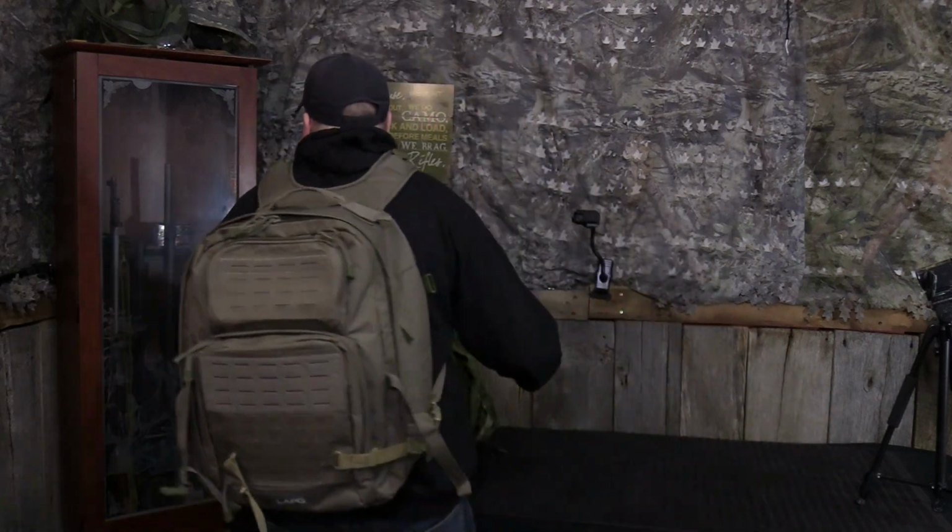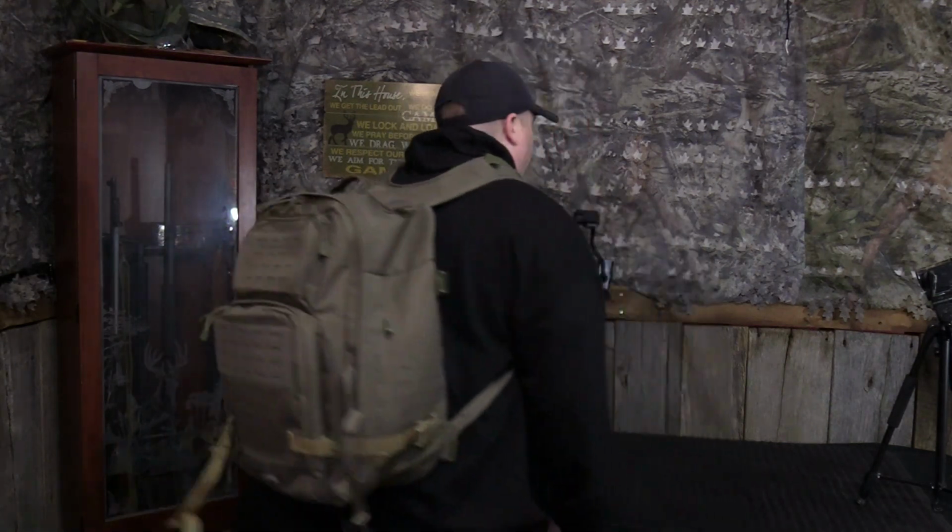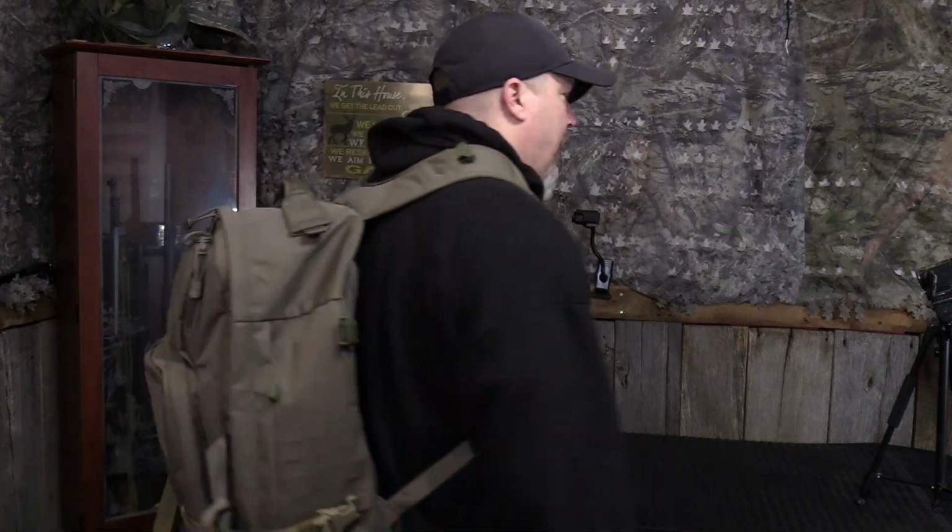Alright, figured I'd give you a quick look at what the LA Police Gear 24-hour bag looks like. I love the straps from LA Police Gear. These feel like they extend down a little bit farther than the 12 hours did, but you can see how this fits my body. Definitely quite a bit larger backpack compared to the 12. It's almost double the size, really, if we're going by what the manufacturer says, 12 hours, 24. So it doesn't feel like it's twice as big, but it definitely has quite a bit more storage.